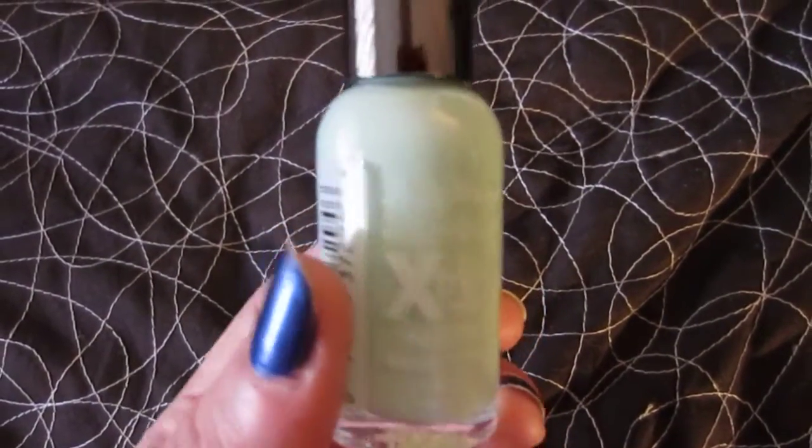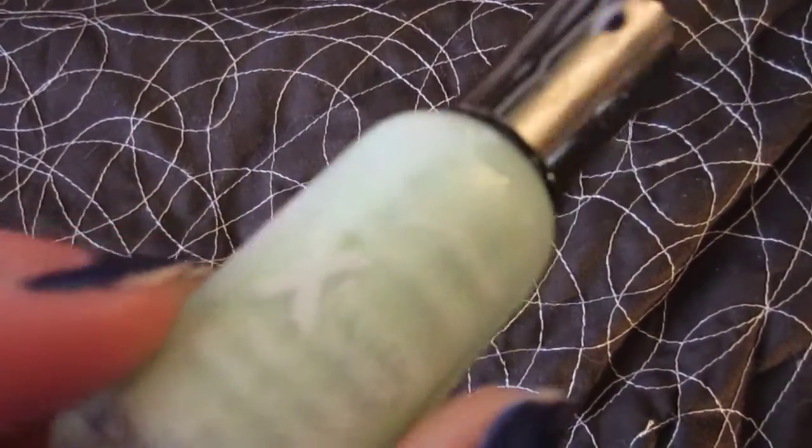Then the next one was Extreme Wear by Sally Hansen in Mint Sorbet. This one I wore all throughout like spring, summertime, and I think even going into the fall time. And then this one was definitely like my summer color. It was always on my toes. It was always on my nails. Like I think I wore this even to Mexico on my nails the whole time.